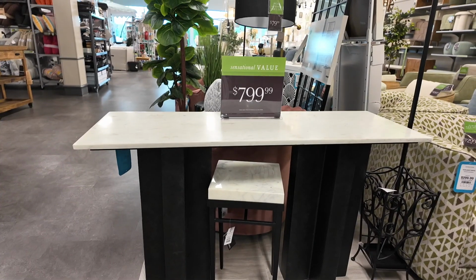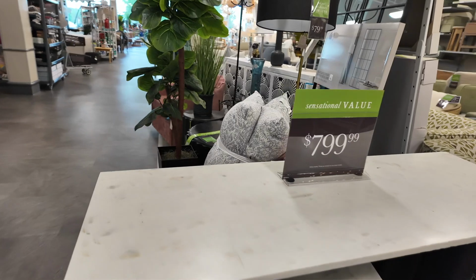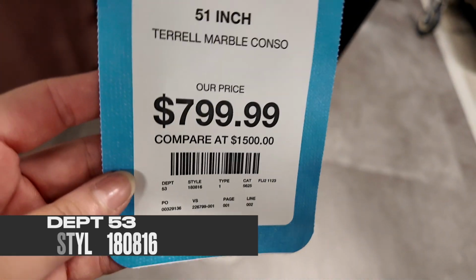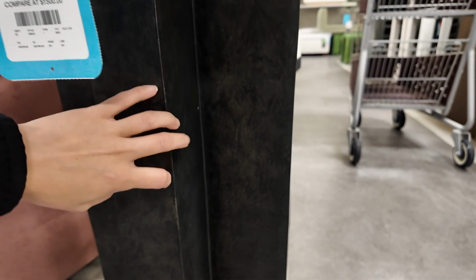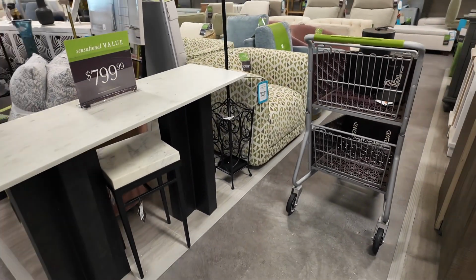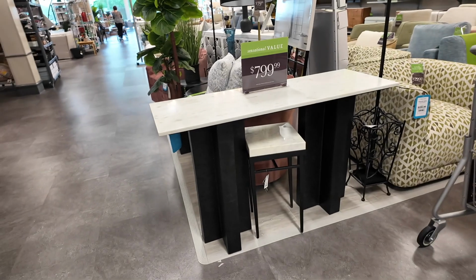Okay, now this one, oh my gosh, stole my heart. Look at that marble top, so beautiful, and the black legs underneath. Oh, this is like iron. So nice. Oh my gosh. I feel like all it's missing is just a drawer.